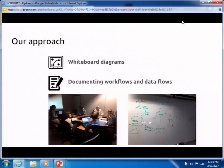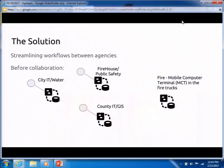But it took sitting around the table like this on multiple occasions and testing and iterating and testing and iterating. And we're just now actually getting close to being finished. There's still some work to go, but we're so much closer. And at least the data in the trucks now has gotten much better. So I'm going to let Stephanie talk a little bit more about how we got to a solution.